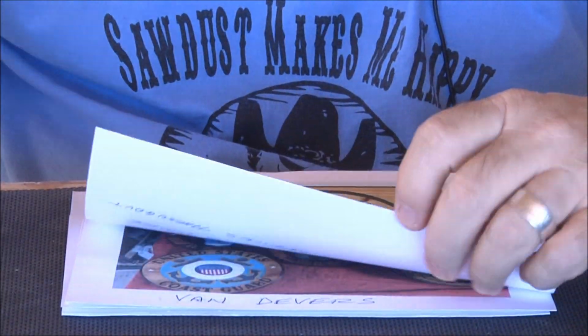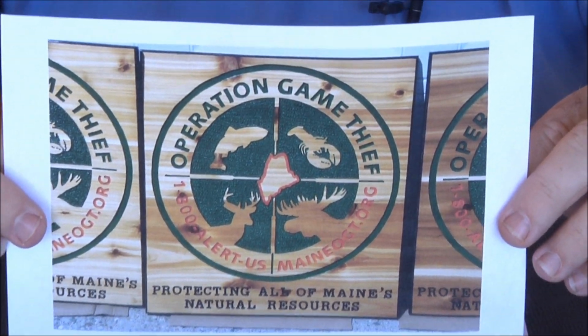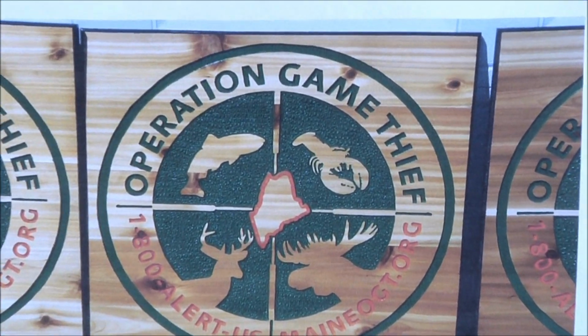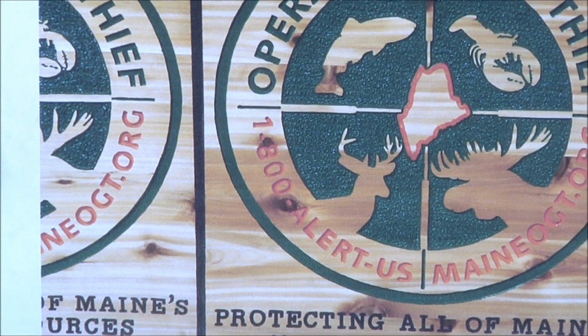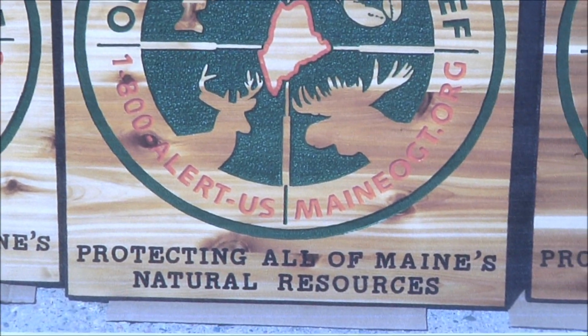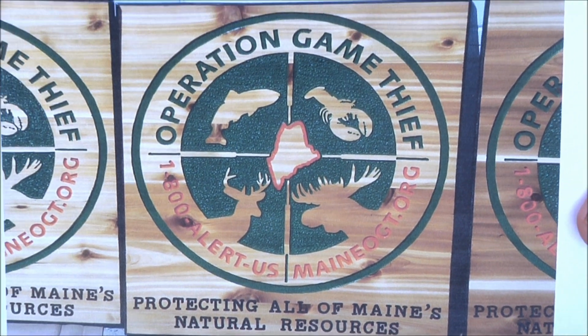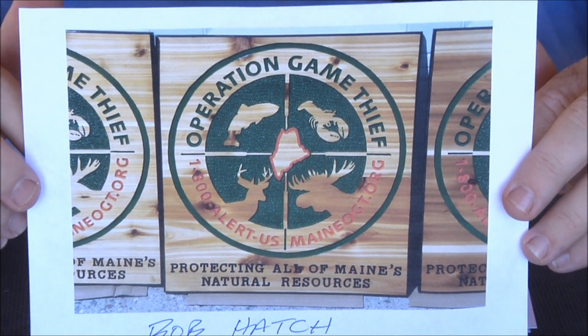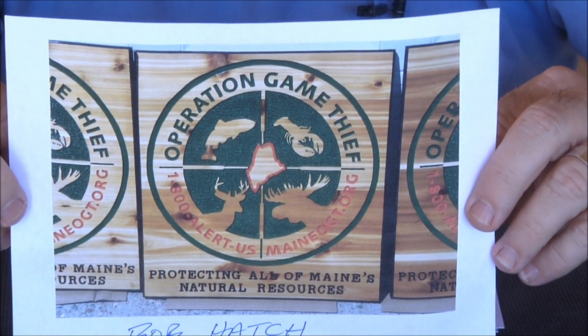Love it. Bob Hatch. Looky there. We were just talking to Bob. So check this out. These are 3 by 3, 3 foot by 3 foot. He made one of them, and they came back and ordered 6 more. And these are in game wardens' offices throughout the state of Maine. Bob Hatch is the poster boy for filling a niche.